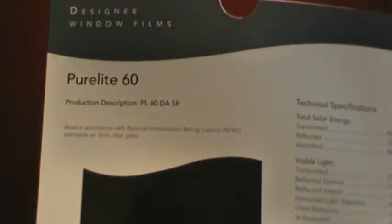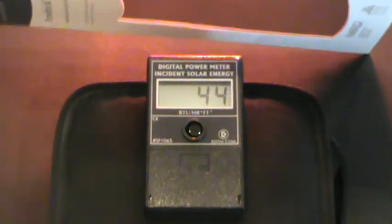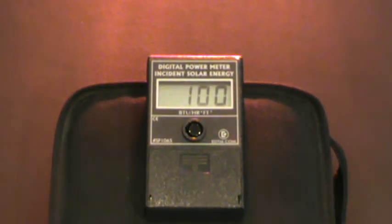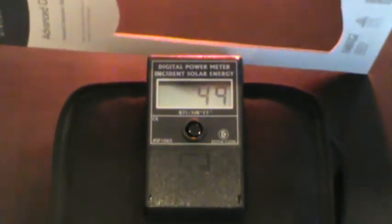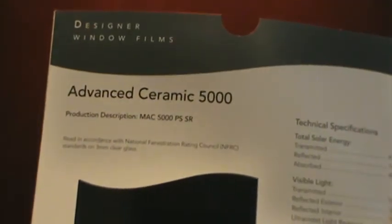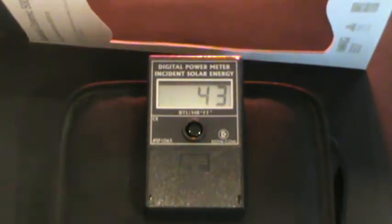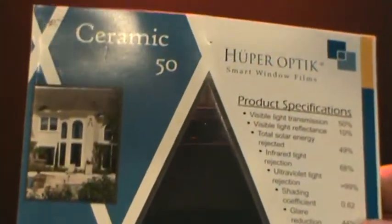Madico Pure Light 60. Madico Advanced Ceramic 6000. Madico Advanced Ceramic 5000. Huper Optic Ceramic 50.